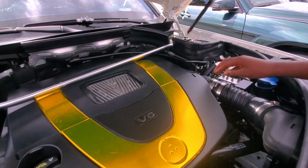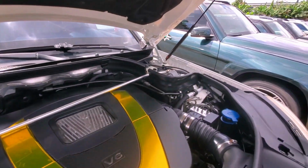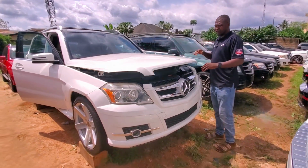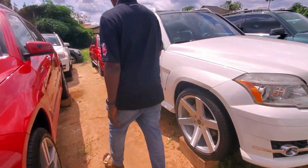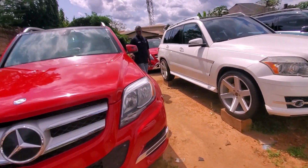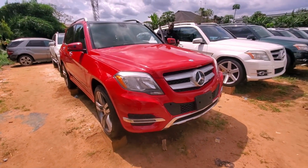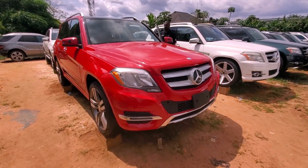You don't see a clean motor car like this. So from here you will know, it sounds like AMG. This motor sounds like a full option. This one, 10 million 5. What about this one? This is a 2013 model. The last price of those motors now is 15 million. That's how we sell it.